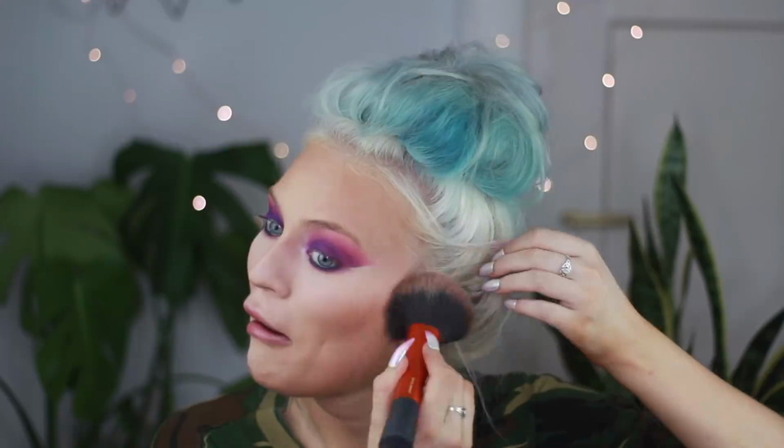Looks like a mustache. Instead of contouring my cheeks and stuff, I'm just going to do a subtle bronze because the eyes are already kind of crazy. I need to bronze my ears too. Lift the tracks, bronze the hairline, bronze the jawline. When you use a bigger, fluffier brush like this, it's more diffused, sheer, soft.